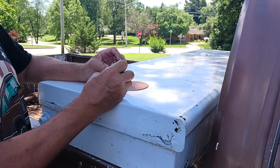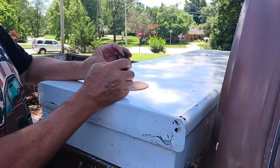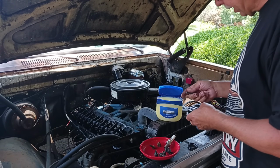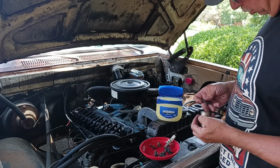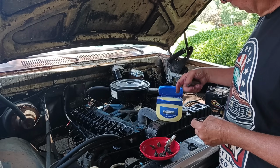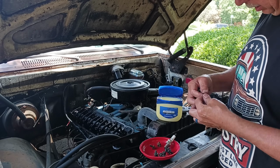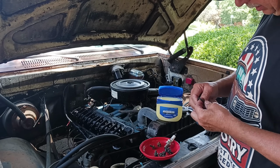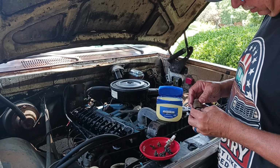All right, let's get the new seal put on here, and get her shoved back in there. I got me a little bit of petroleum lube here, because that's what the man said to use. And you know, if the man says to do it, then we better do it, I guess. So I'm going to put some of this around this thing. And then we're going to see if it goes up on there.